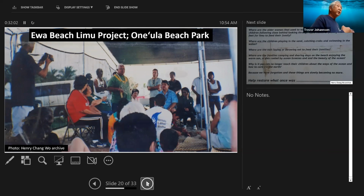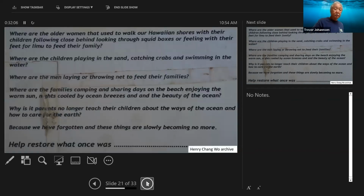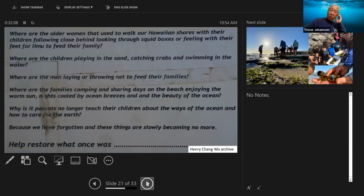And for the effort of trying to bring back the limu that was once so abundant. And this is the mission statement. You know, we talk about organizations trying to create a vision and mission statement, and we try to consolidate, make it a short sentence or two. This was, at least for me, their vision statement for the Ever Beach Limu project.